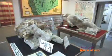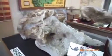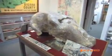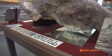The mammoth and mastodon skulls were found here in Sierra County. The mammoth skull was found first, and it was found quite by accident by the anthropologist at New Mexico Institute of Mining and Technology. The mastodon skull was just found a short distance away, both of them between here and Elephant Butte Lake in Maple Canyon.